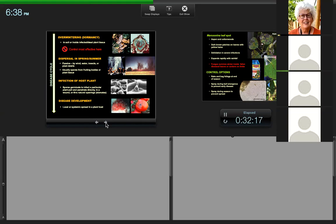If you know it's there, you go out and you collect all that dead material and you burn it or bury it or do whatever you want to with it. Just get rid of it. Okay, because in the spring, with rain or wind or whatever, you have the release of spores of the fungus, and if it's picked up by wind, rain, whatever, it spreads to other plants.